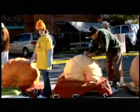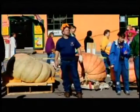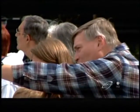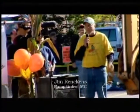What we would like first is to welcome everybody to the 2006 New York State Pumpkin Growers Weigh-In. We would like to have all the pumpkin growers please come up to the tent right now. If you are here, please come up to the tent. There's a form that has to be filled out.